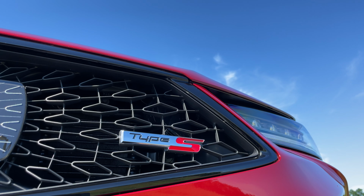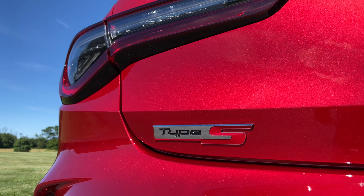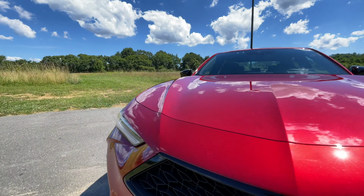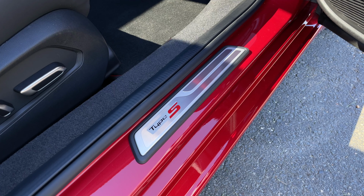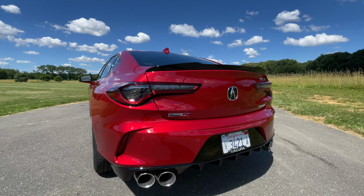Next up, the Acura TLX Type S isn't ashamed to show off the fact that it's the coolest TLX with a bunch of Type S badges. Let's see how many I can find. Let's count them up. You obviously have one right there in the grille. That's number 1. And then you come around to the side here, number 2, and then you open the passenger door and you have one on the side sill. That's 3, and that's 4 right there on the floor mat. And then you obviously have one in the back right there.